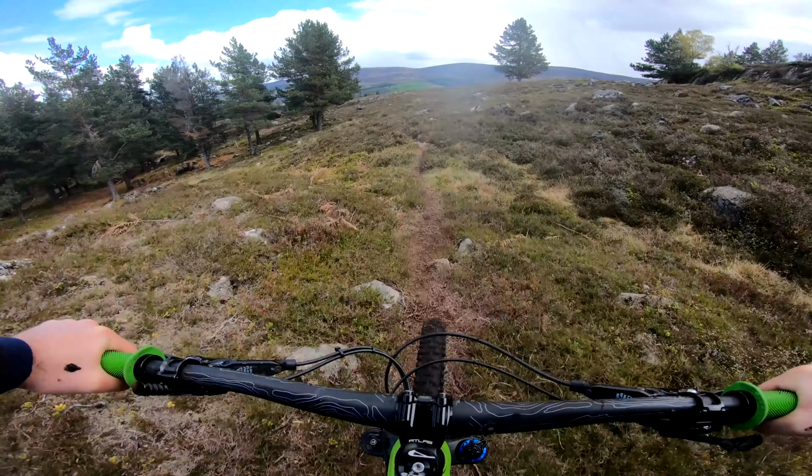We're coming up to the new section put in by the Aberdeenshire Trail Association. Never ridden this bit coming up before, so that'll be fun. Just see what it's like. Here we go, the new section with these little red flags. Nice.